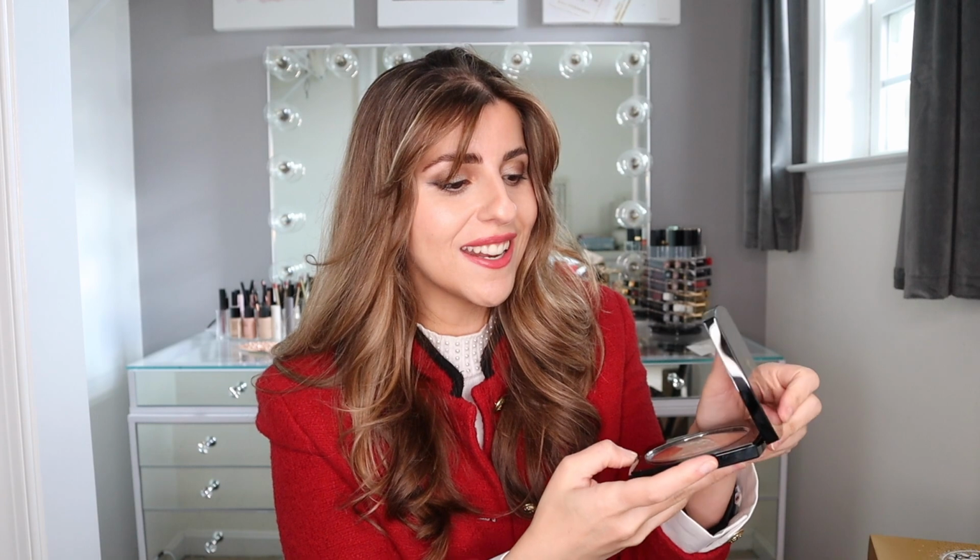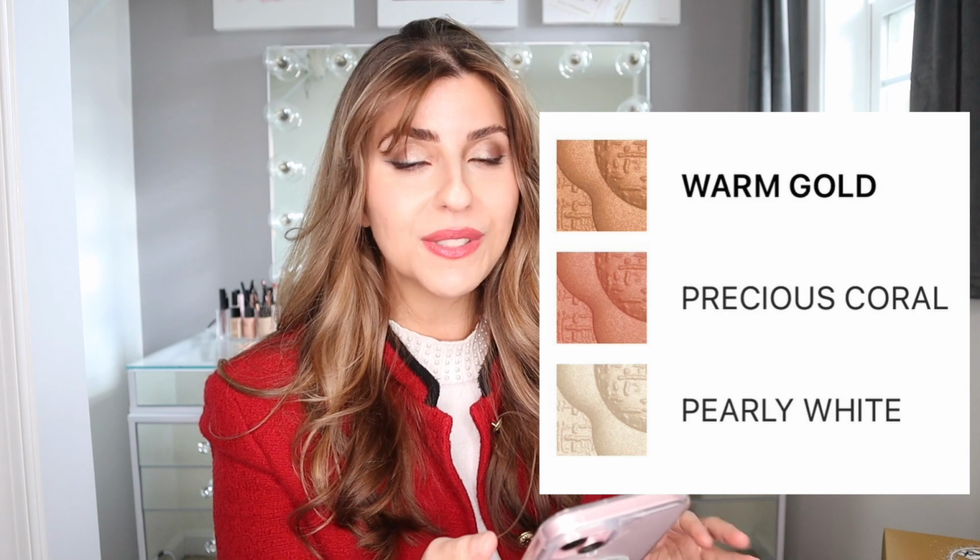And this was a part of the No. 5 collection. It had the beautiful No. 5 perfume bottle in the middle, and the shade was very beautiful. It also did come out with different shades, and this year as well they came out with 3 different shades for the illuminating powder. So we have a warm gold, a precious coral, and a pearly white. These illuminating powders retail for $95 each.